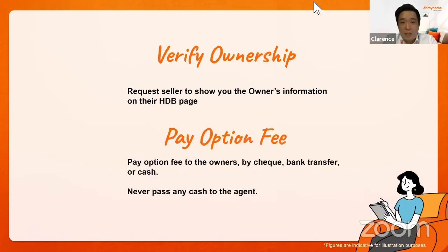You can make the payment by check, bank transfer, or cash. However, do take note that if you are choosing to pay by cash, you should never pass any cash to the agent. Always hand over cash payments to the owners directly. That's right, Karen. It is an offense for a salesperson to be handling any transaction money on behalf of their clients.